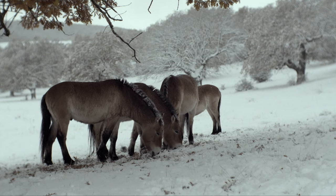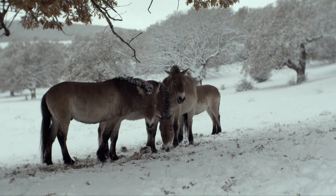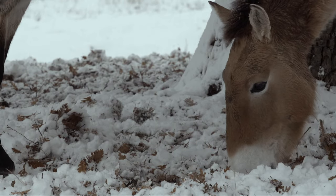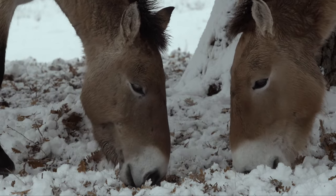The herd of horses prefers to look for food under the majestic centuries-old oaks. Here, the layer of snow is thinner, and finding food is much easier. Grass, leaves, and an acorn here and there help to quiet a grumbling stomach.